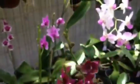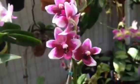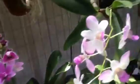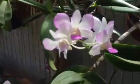So, here we are again at the galaxies. I just can't help but highlight them because I find them to be so glorious. Dendrobiums still in bloom for weeks and weeks. Look at that.